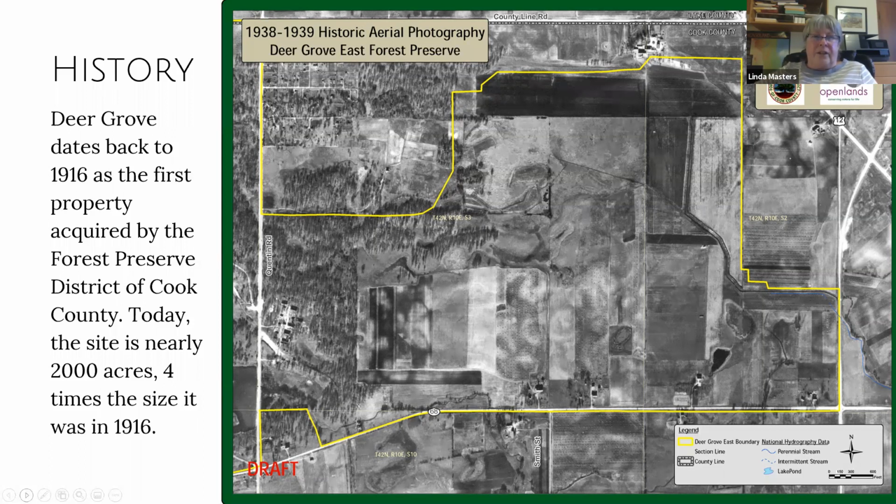This picture that you're looking at is an aerial photograph taken in 1938-39. The aerial photographs were flown throughout Illinois during the early 1930s, which are just invaluable to us as we plan our restoration projects. This is Deer Grove East. It's outlined in yellow. That's the preserve that we're working in on this project. And if you look closely, you can see where the remnant woodlands are.